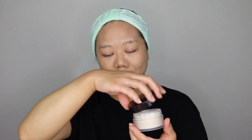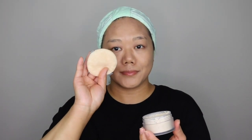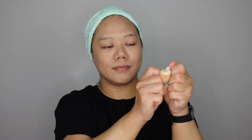I set my foundation with the Laura Mercier Translucent Loose Powder by using the Laura Mercier Velour Puff. I like to cover the powder container with the puff and tilt it upside down to get some powder on it. Then I fold it in half like a taco and smudge it together to spread the product evenly. Then I use it on my skin by lightly rolling and pressing. Make sure to blend it really well. And also don't forget to set under your eyes.